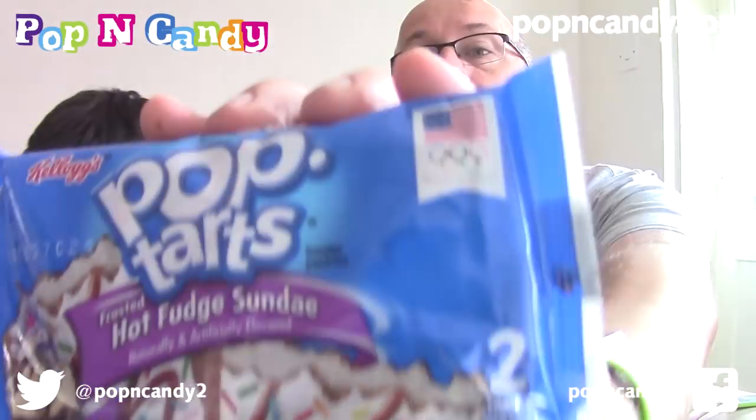We don't want to get rid of that. But yeah, Hot Fudge Sundae Pop Tarts. We have very nice three items to get, plus the Pop figure. I'm looking past the Pop figure. I might not get chocolate on it. You've got chocolate all over the Pop figure.